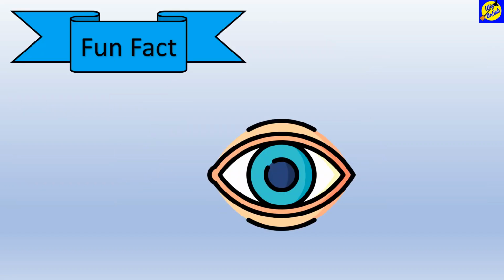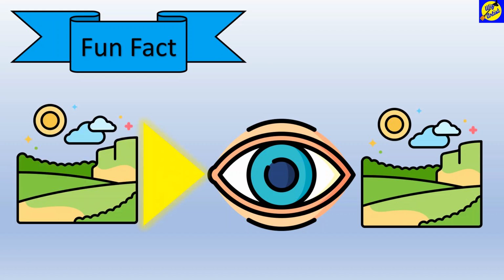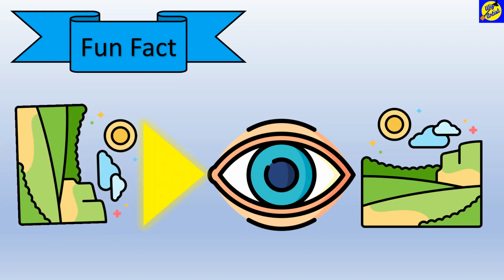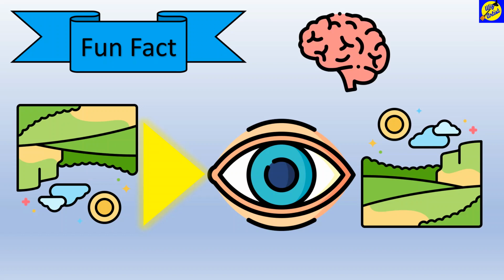Here is a fun fact. When we see a particular thing, our eye actually doesn't take it straight or erect. It takes it upside down. This phenomena is because of a particular property of light which is known as rectilinear propagation. But it is our brain which converts that upside down picture made by the eye erect, and thus we don't see the world upside down but erect only.